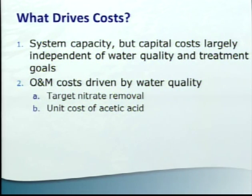What about costs? We've heard a little bit about this. System capacity really drives costs. Your raw water nitrate, at least in the typical ranges that we talk about, and your treatment objectives don't really drive the capital costs very much. Our sizing really is just driven by how much water you need to push through. Again, I'll find out if that's the case for a system that is treating almost 200 milligrams per liter of nitrate. O&M costs are driven largely by water quality. Chemical costs drive O&M costs, and the amount of nitrate you're removing, combined with the unit cost of acetic acid, really drive O&M costs.